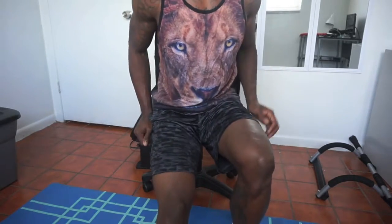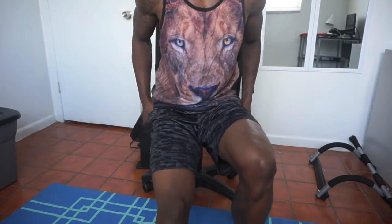Sometimes you'll feel this also in the back of your calf muscle, but that's okay. To help with that, lean a little bit forward in the chair, so scoot up in the chair. Try it again, and it's okay if it's in the calf muscle as well.